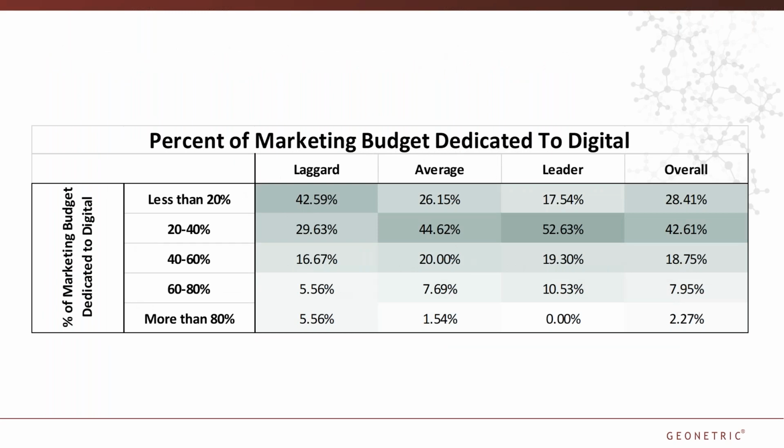One of the big changes that we got from our advisory group, one of the areas we really explored, is how do we look at financials? How do we look at staffing? And it was an area where we got a lot of feedback. It's become more and more difficult to answer some of the questions the way that we were asking them in the past. We were asking, just to give us a number, what is your digital marketing budget?